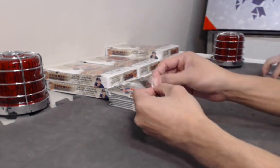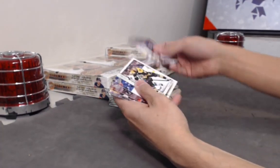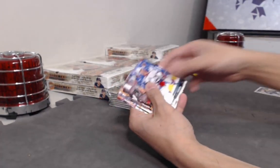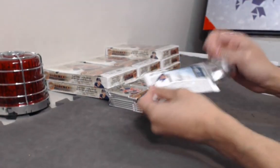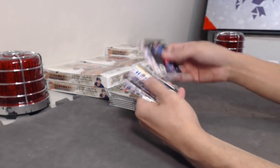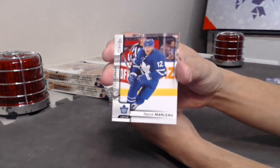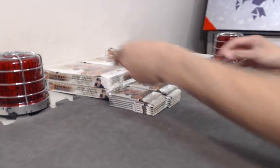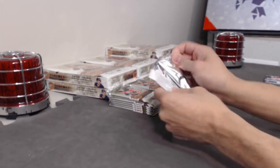Did I mention we haven't hit a high gloss yet? Young guy. Anders Bjork. And we haven't hit a Stevie Y canvas auto yet. To the card gods. Patrick Marleau. Want to hit one for Dave. Want to do it for Dave.